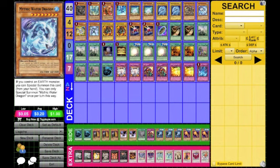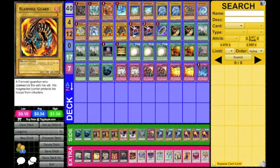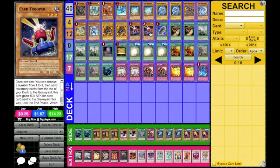You don't want those cards to clog, but they can still be live even if they're in the grave for Soul Charge. So then you've got the Debris Dragon, Influence Dragon, Flamvel Guards, Double Card Trooper. I don't like Card Trooper, as I said before. This allows him to go into Black Rose, though, which is a really big deal.